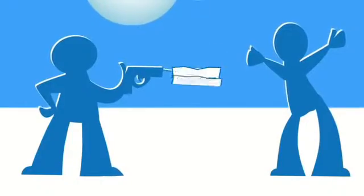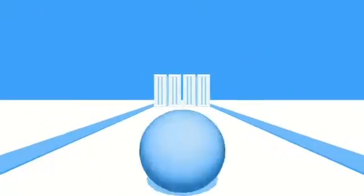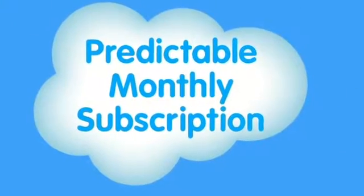Now, the way you pay for cloud apps is also different. Forget about buying servers and software. When your apps run in the cloud, you don't buy anything at all. It's all rolled up into a predictable monthly subscription, so you only pay for what you use.